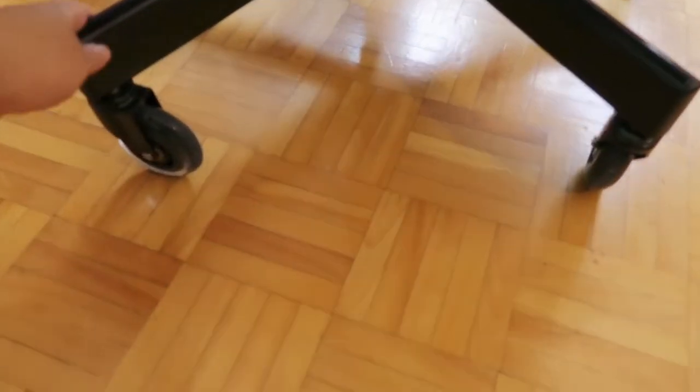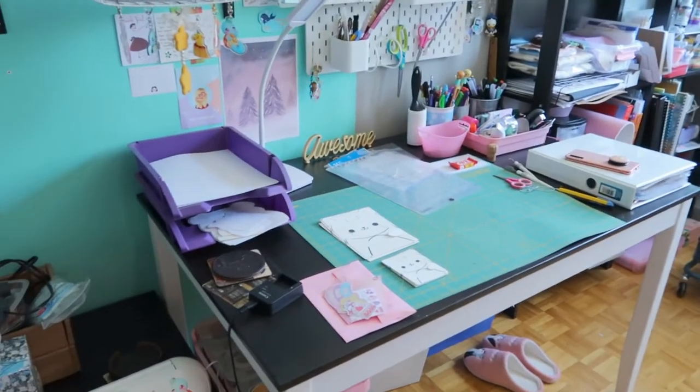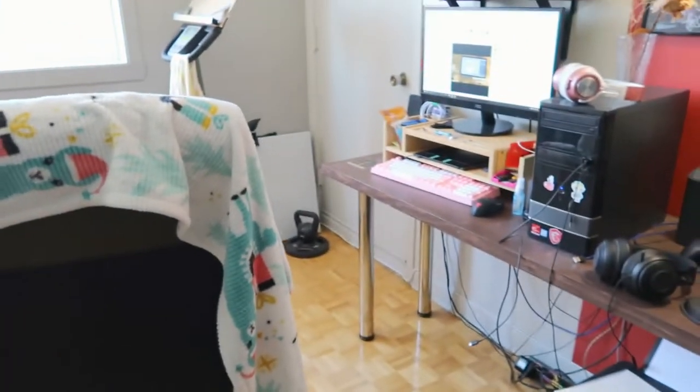My husband got me these super awesome wheels, and it slides really, really easy. So it's really nice to kind of just glide between my craft table and my desktop.